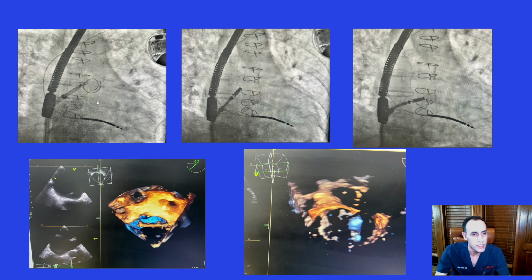After that, we advance the clip delivery system through the guide, and we have to straddle, and then after that we advance the clip with the M mode to find the mitral valve trajectory. After we approach the mitral valve, we have to make sure we are perpendicular to the plane of the valve, because we are trying to clip here at A2, P2. That's the most common site for functional mitral regurgitation. So as you can see here, the clip is perpendicular to the mitral valve plane.